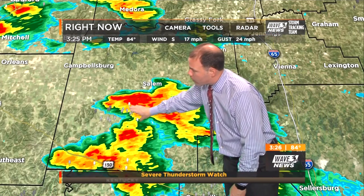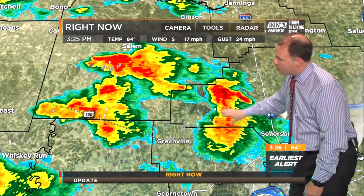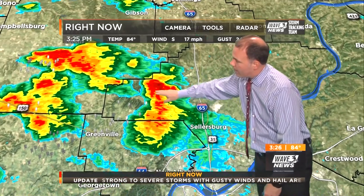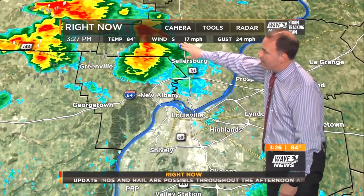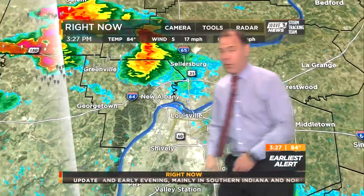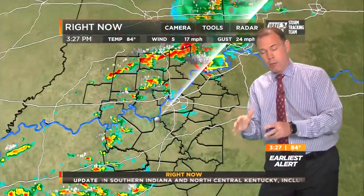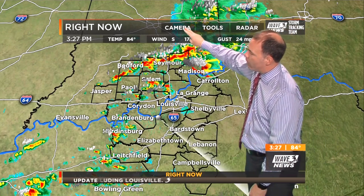Off to the south, we have additional storms in southern Washington County. These are all non-severe at this point, but they are starting to produce lightning and some gusty winds. That's right along US 150. Takes you right through the southwestern part of Washington County, back into Floyd County, where we see additional thunderstorms moving near the Henryville area, pushing up through the Borden area. This is in Clark County. That's just north of the downtown area. So those are areas that we're watching. They are not severe. The only tornado warning that we have is about to expire, and that's now moving out of Jefferson County, Indiana.